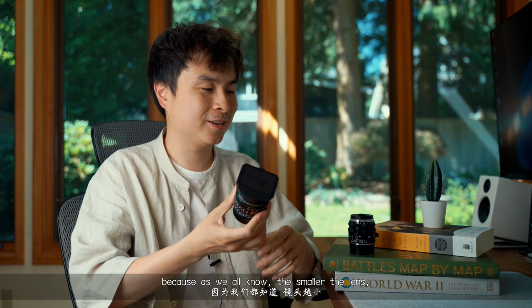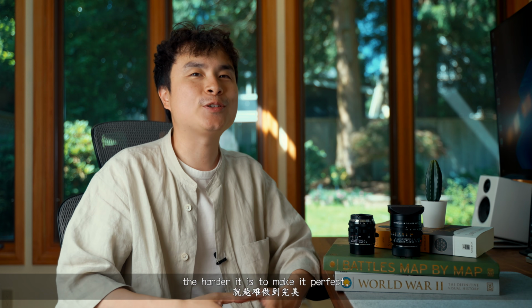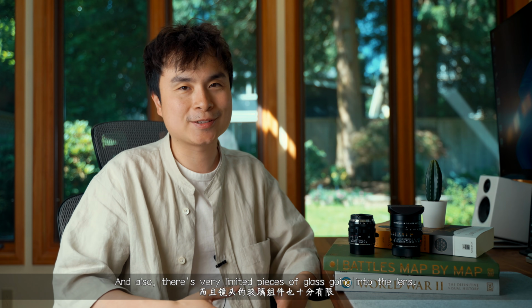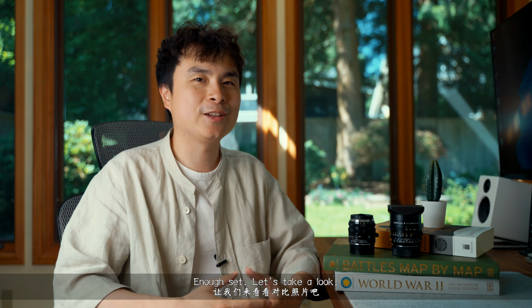So when we're viewing those photos in the comparison section, please take that into account because, as we all know, the smaller the lens, the harder it is to make it perfect because you have very limited room for the lens, so you can't have too complicated a design, and also there are very limited pieces of glass going into the lens. Alright, enough said, let's take a look.